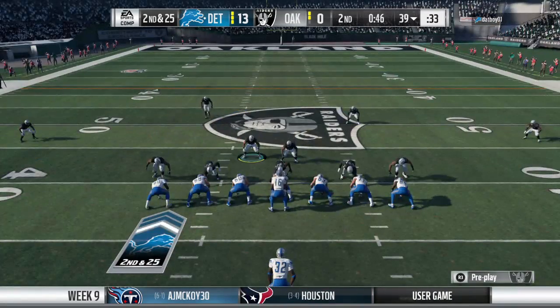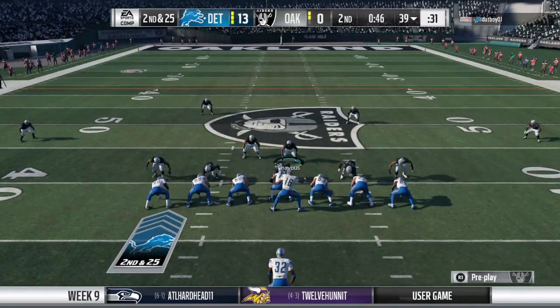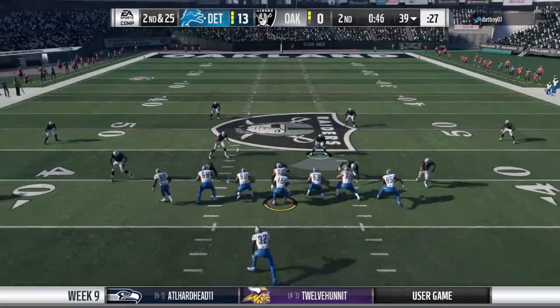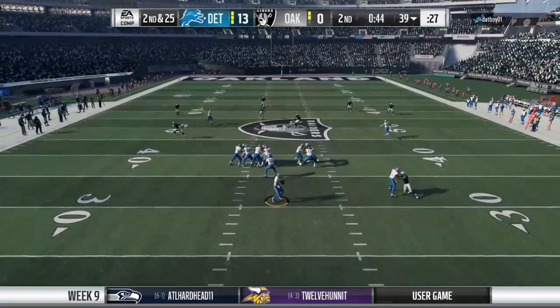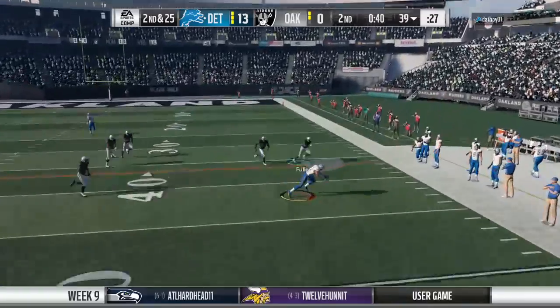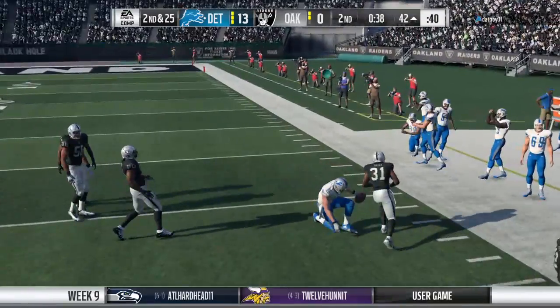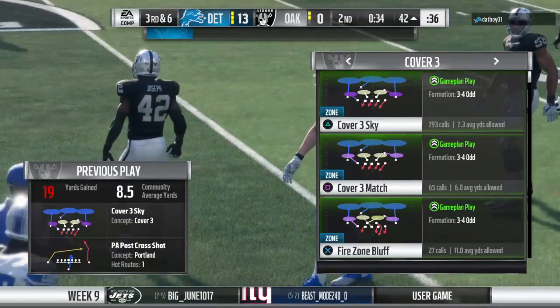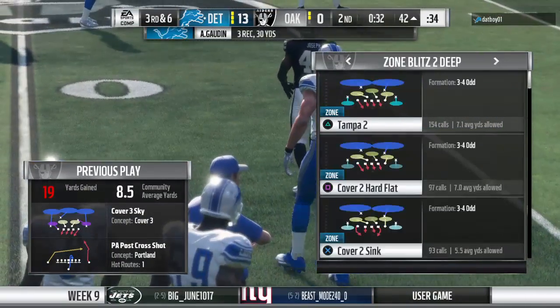Watch it now, Barney. Hurry up, here we go. So the D-line's going to spread out. Here we go. All right, now, look at 56. To throw on second down. Herrera. Oh, he's got a man wide open, complete. A nice pickup there, 19 yards. And they're set up better for third.